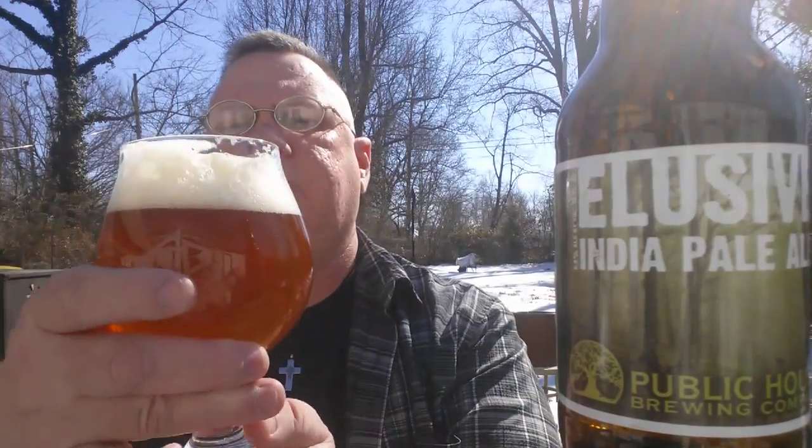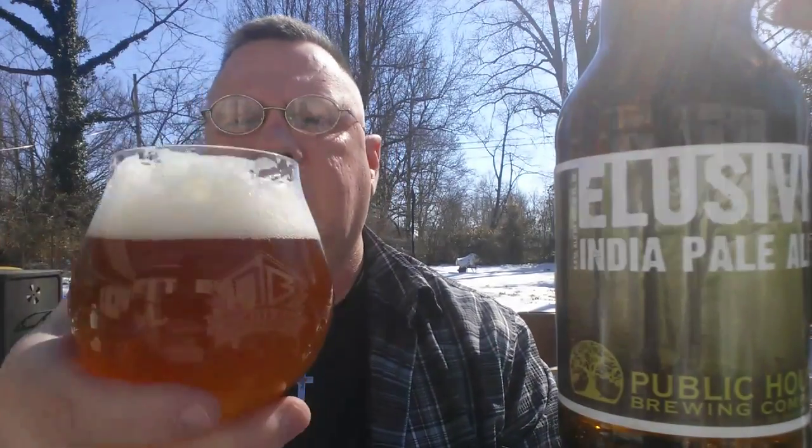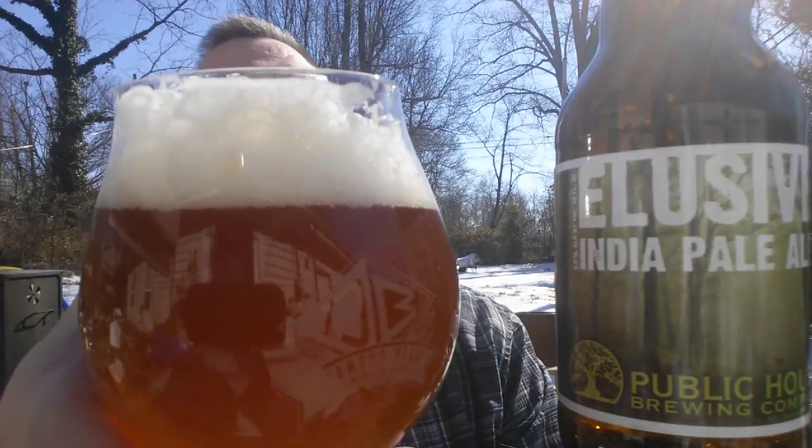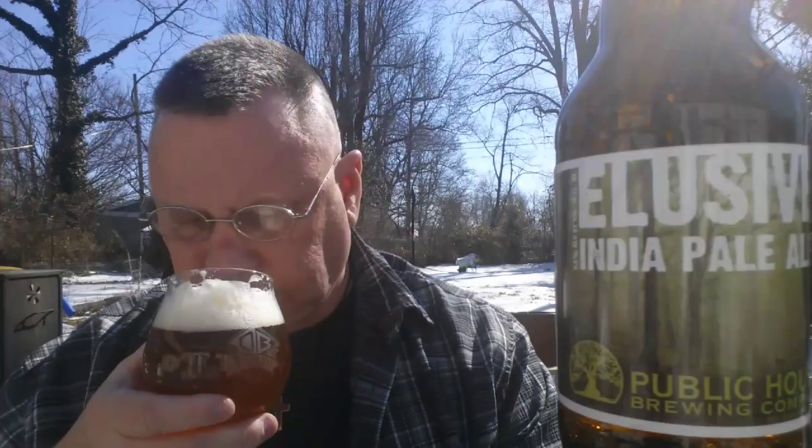And I'm using my Diamond Bear Belgian glass here. I figured that was perfect for this beer. It pours very nice, as you can see. I don't know what you call that, kind of an amber with kind of an eggshell colored head there. Pours very nice. The head is very dense and creamy.